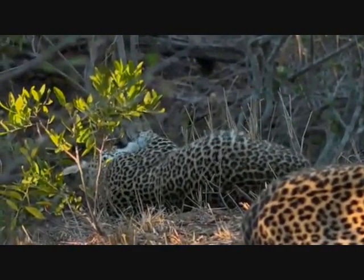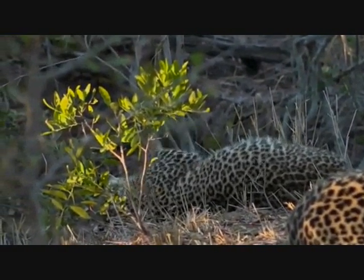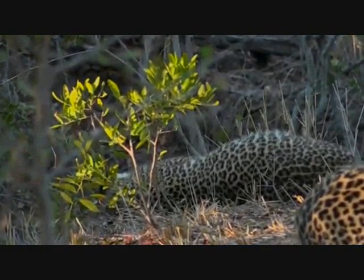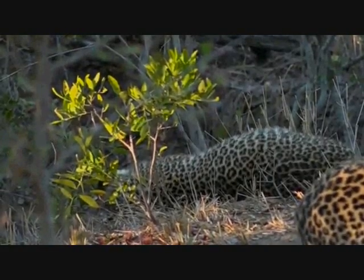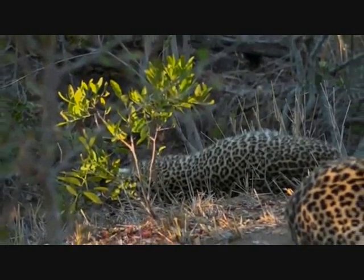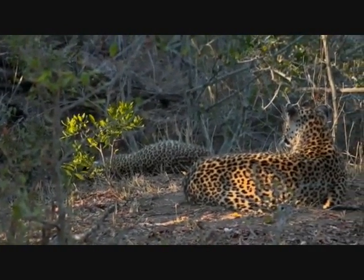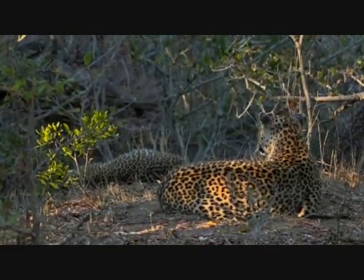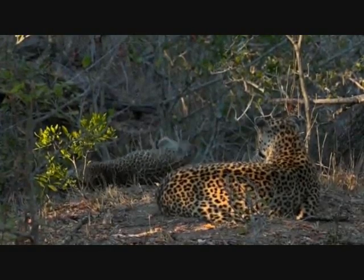Well, a very good morning to Scott and Katie, who are wondering about leopard territories and how big they are, and is it generally the same size for each animal? It most certainly isn't. A leopard's territory is completely dependent on the habitat that they are in. So, for example, in the southern Sabi Sands around the Sand River, a female leopard's territory is between 400 and 600 hectares, so about 1,200 acres.